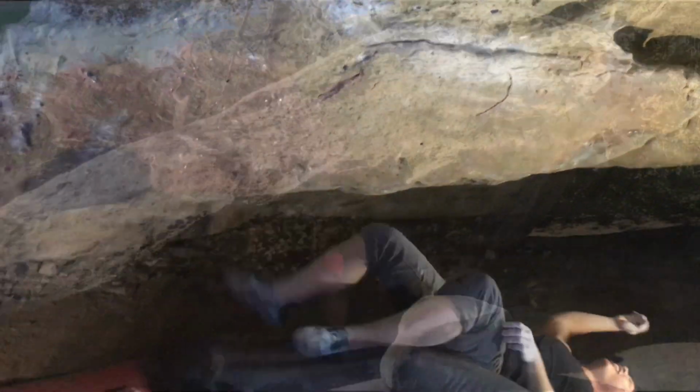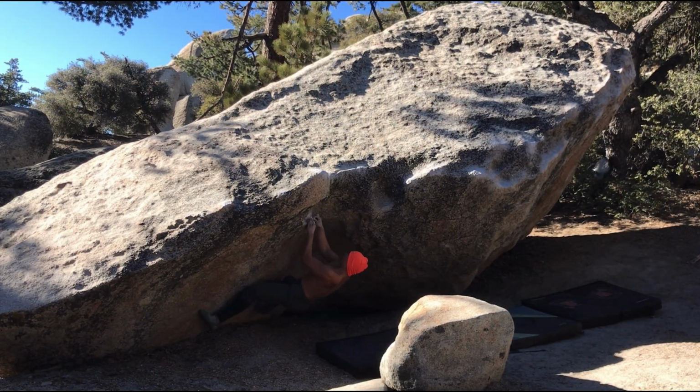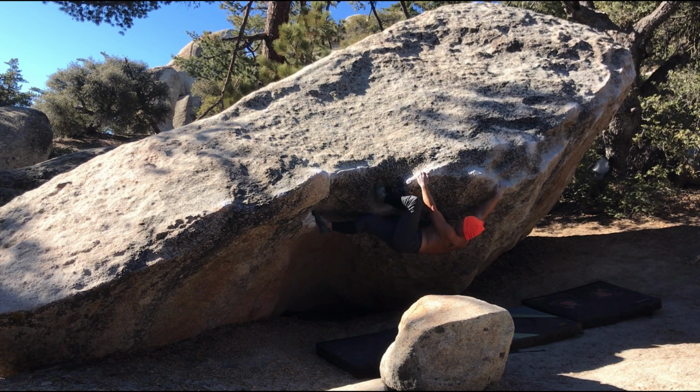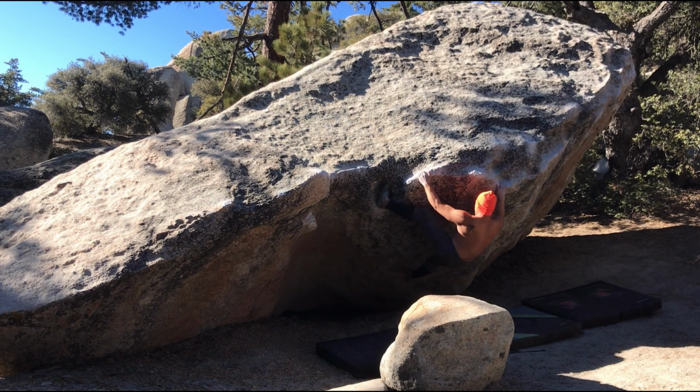Oh, so good. It's sad that that's just the halfway point, but definitely a fun project I want to finish. And then this one is Saddle Traverse, which is a V4 in Black Mountain, and this is currently the project that I want to send the most, just because it's a beautiful climb. I don't know what else to say.